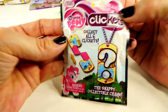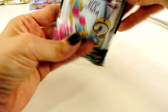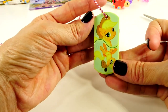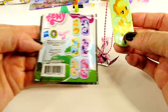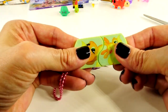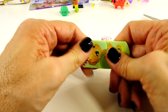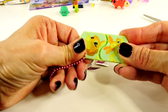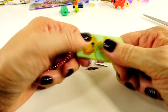And now the last one, the one I was most excited about, the My Little Pony Clickets. Okay, let's see what we have in here. Aw, it's Applejack. This one is Brandon's favorite pony. So here are all of the different ones, and I think what happens is you click them. Let's see, I don't want to break it. Okay, so they pull apart and then they snap back together. So if we had another bag, we could mix and match them. So we'll have to wait until we do another opening.